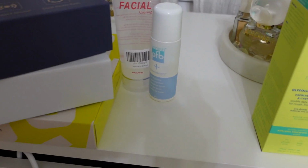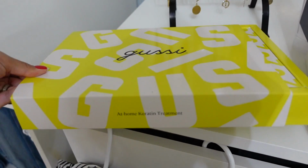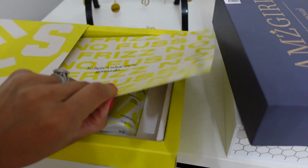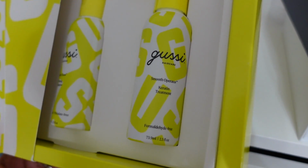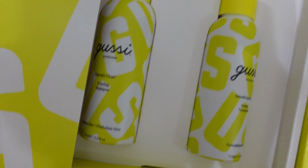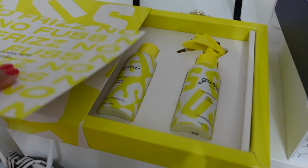Then another thing that I received from Octoly, this right here, it is the brand Gussy. I don't know how you say it, but it is an at-home keratin treatment. I've been seeing this all over my Instagram. I was so excited to see that Octoly had it available, because you guys know that I love trying hair products, especially anything that will make my hair less frizzy and shiny and smooth. This is the Smooth Operator Keratin Treatment. It looks like it is a spray. I haven't read the instructions. And then this is the Squeaky Clean Priming Shampoo. So I guess it is a shampoo and a spray, and then I will use my own conditioner.